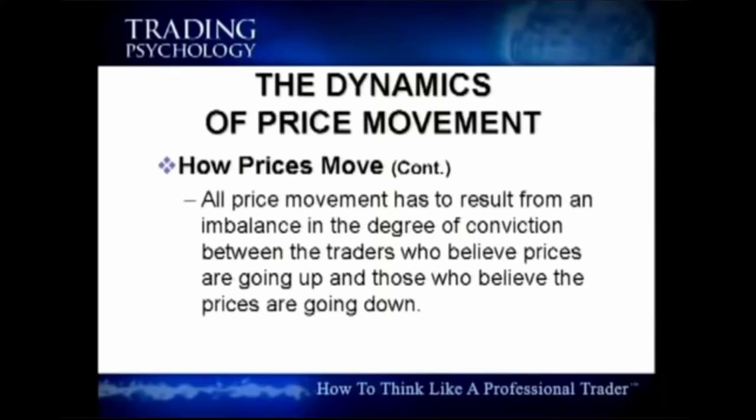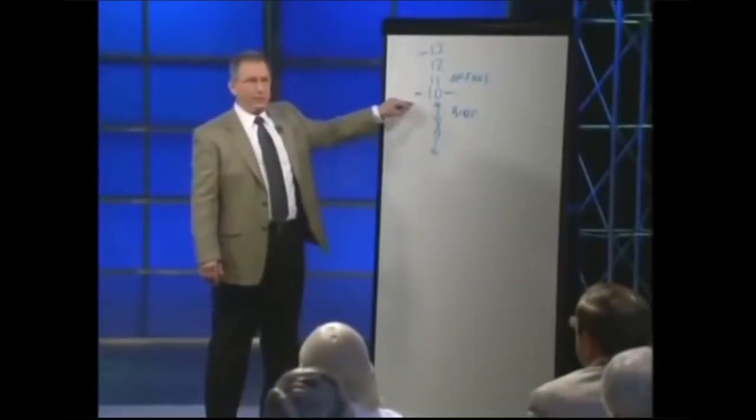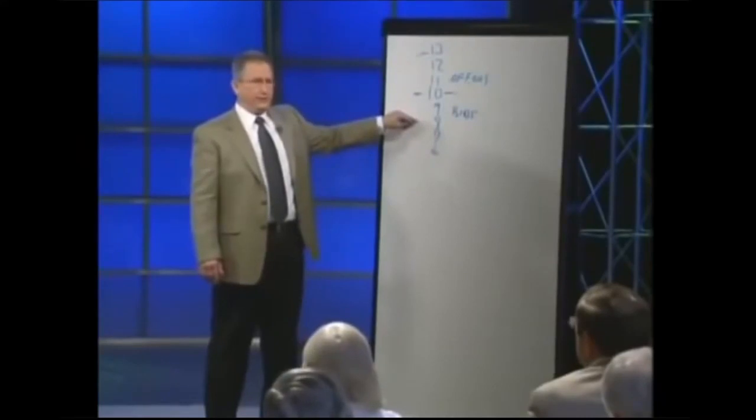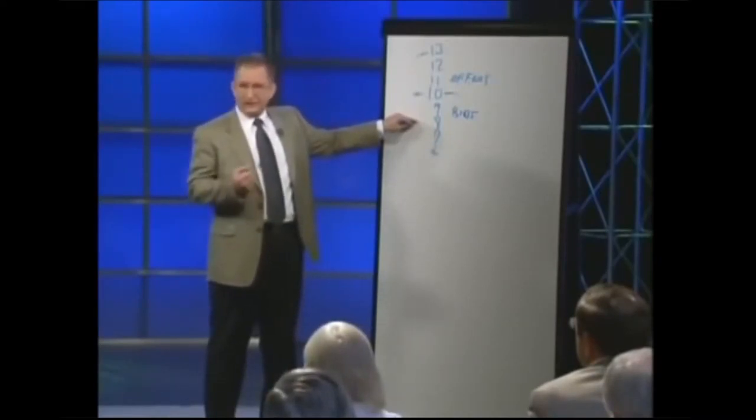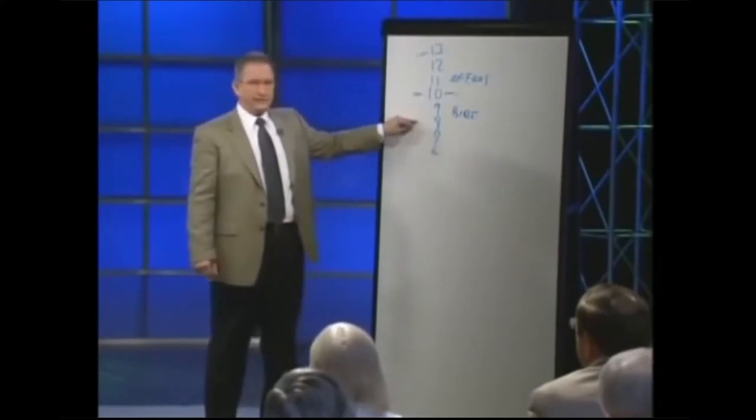It doesn't matter what reasons people tell you about why they did what they did, or what reasons you hear on CNBC or wherever about where the market is and why it went the way that it went. Ultimately, it all boils down to an imbalance in conviction. That's the only way prices can move, because the only way they can move is for someone to actually purposefully bid it up or offer it lower. And for them to do it, there has to be a sense of strength, of energy, in their belief that the next tick is going to make them a winner.